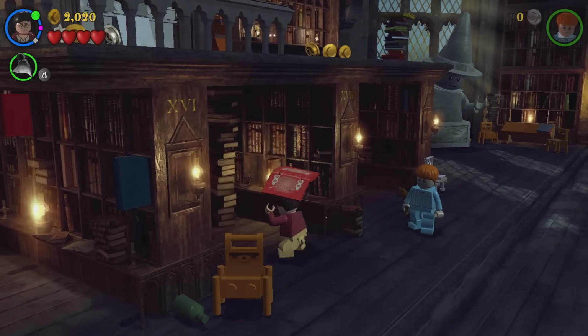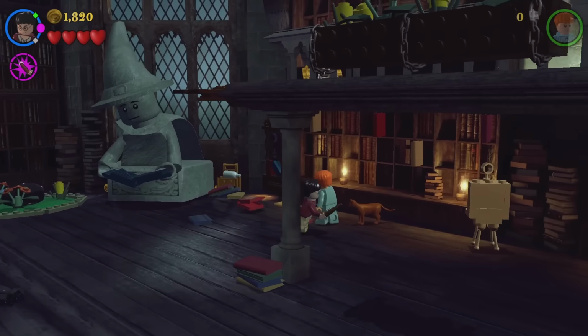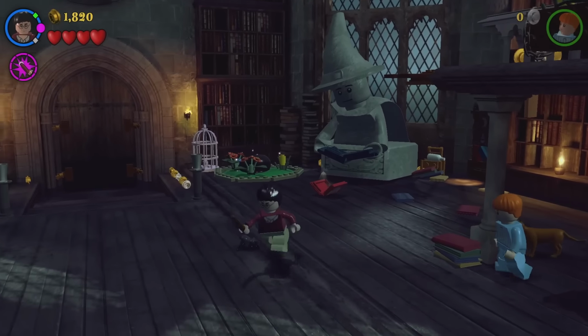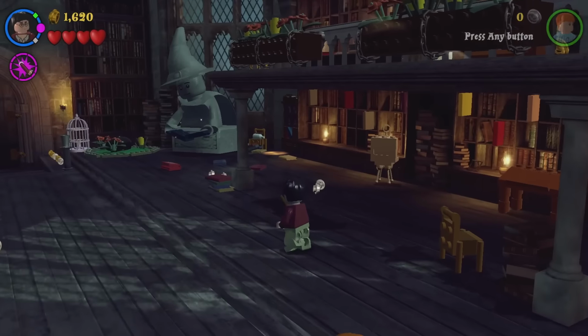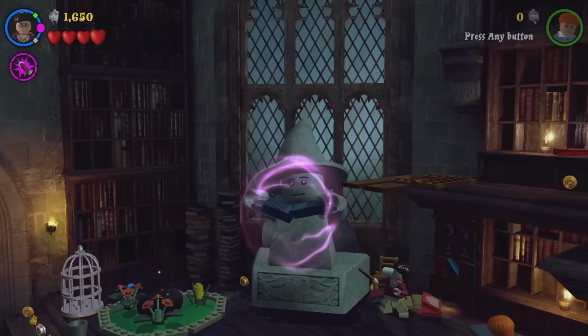No! You're a bad book. Stop it. Why does this book keep eating us? No! Leave me alone. Oh, wait. I think we actually want to get over there. Stop it. I think we want to take that book away from that statue's hands.